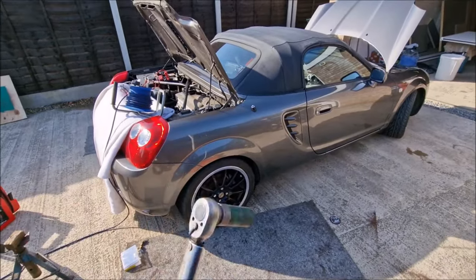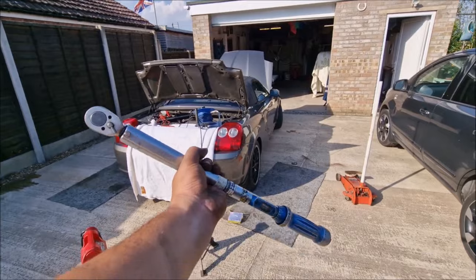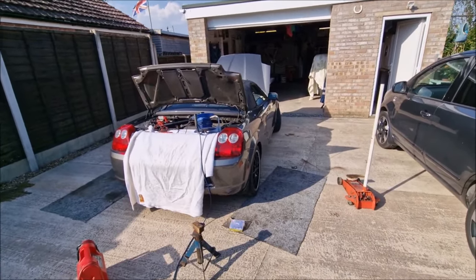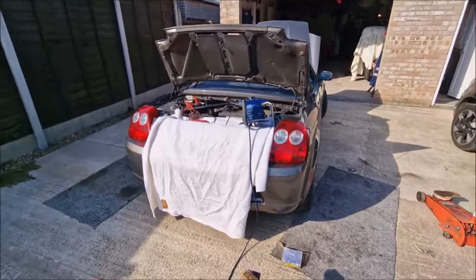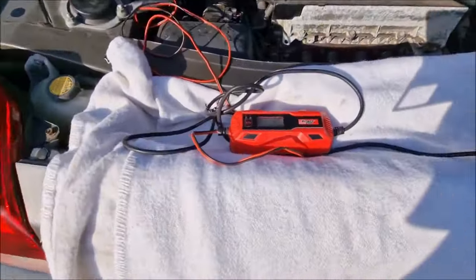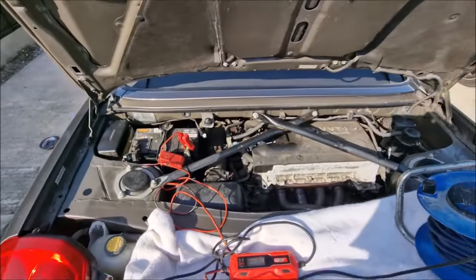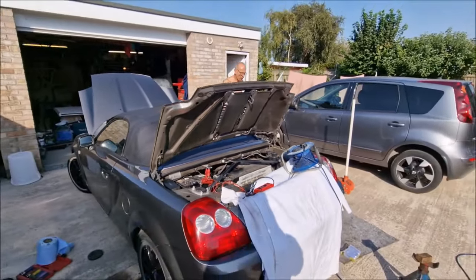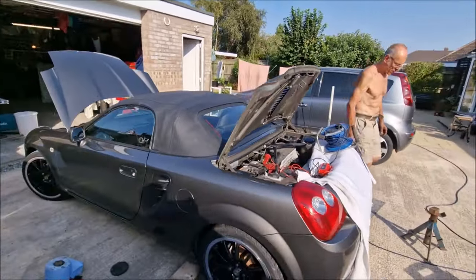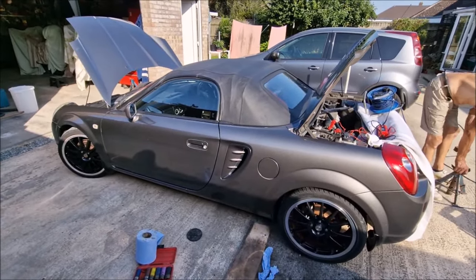Car's on the deck, pretty much it for the day. We've been working all day. It's still beautiful, it's absolutely scorching. Last thing is to torque the wheel nuts, and then get it all tidied up. We've got the smart charger on the battery now, 13.4, seeing if we can recover that battery, but I'm not hopeful, to be honest with you. And that will be it for day one of pre-MOT work on the MR2.